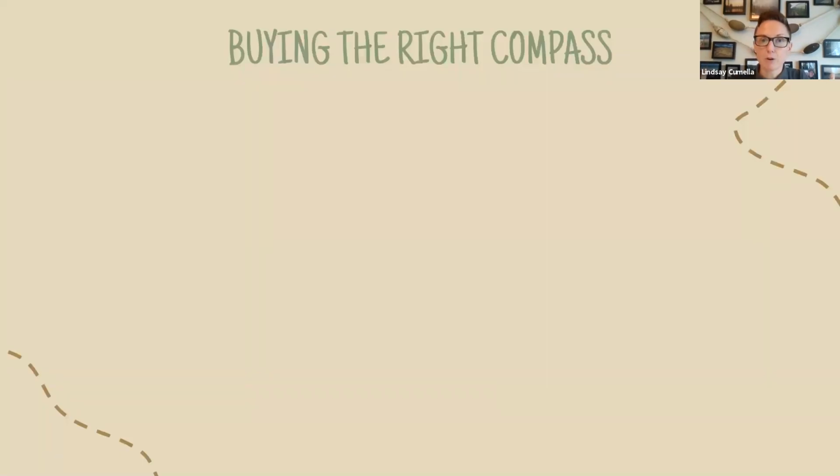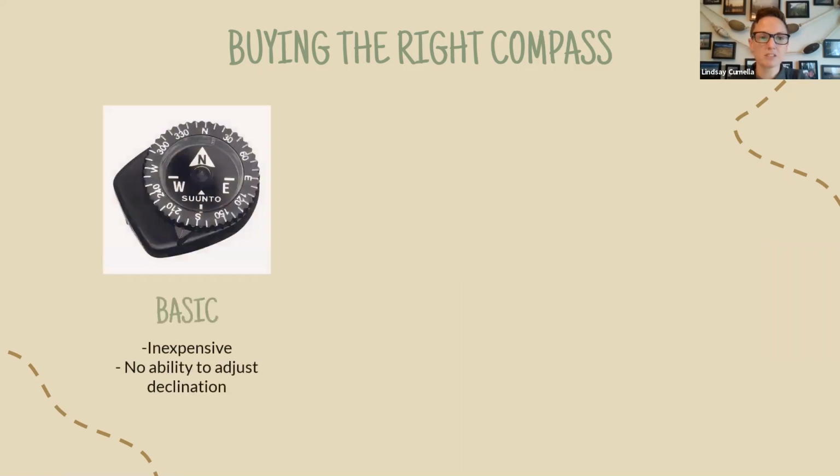So the last thing I have for you before I say goodbye is, okay, I want to practice, I want to go buy a compass, what do I buy? There are three major differences between all of them. This is a simple intro version, inexpensive, between $10 and $25, but there's no ability to adjust declination. All that thing can do is point towards north. It's good for a kid who's just learning.